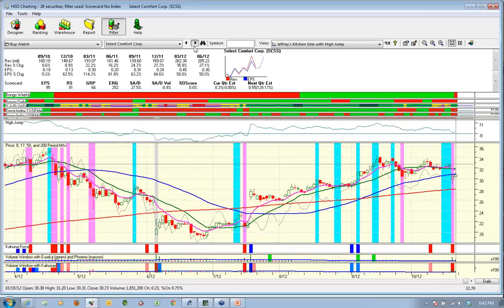Select Comfort would be similar as one that's pulled back to free parking. I'd like to see a pocket pivot. I'd like to see a kahuna before I touch it. I'm bothered by the red here. Sort of intrigued by some forward-looking earnings per share growth. Not one of my better picks.